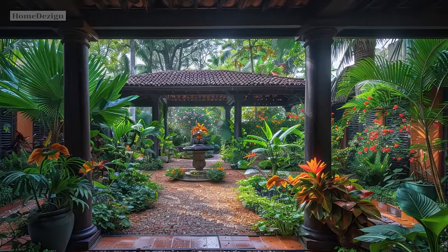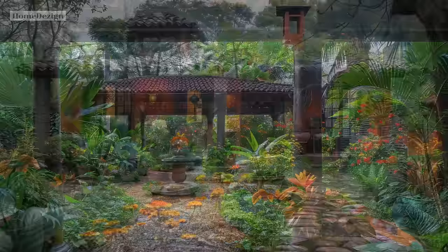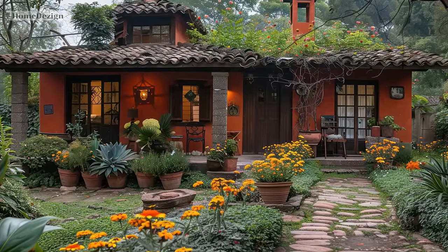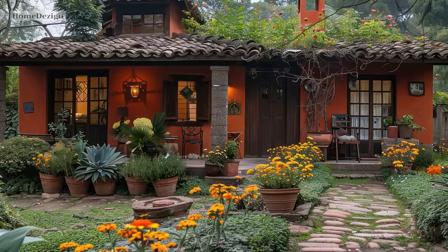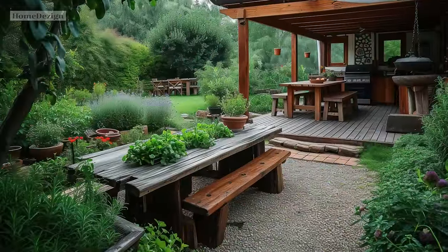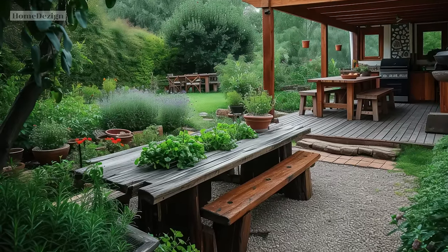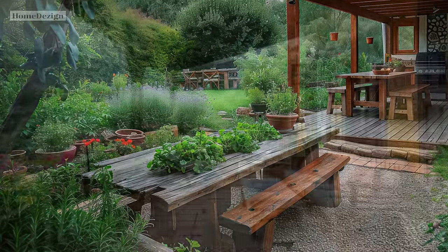The garden's beauty is not just a sight to behold. It's a sanctuary for the soul, a place where you can find solace, renewal, and inspiration. With every step, you'll uncover new wonders, each more captivating than the last.